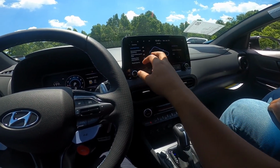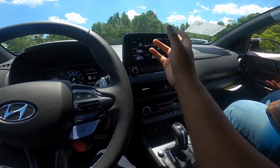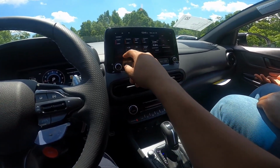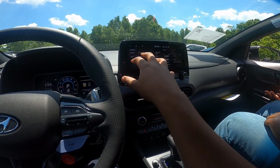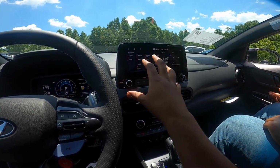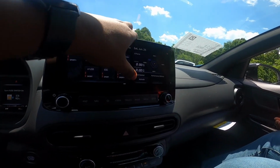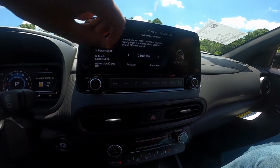You do have a map setting right there, which maps out different tracks around the country to help you get better performance. You have brake pressure right there. And this is your custom settings on this side for your engine, steering, suspension, transmission, limited slip diff, ESC, as well as exhaust. You can also activate your launch control and G-force meter. Over here are your performance options for your launch control.